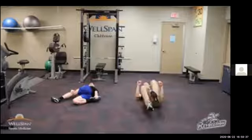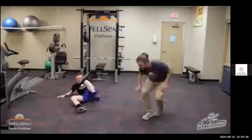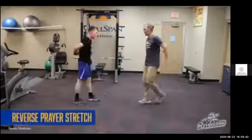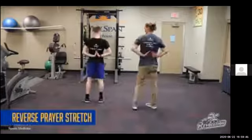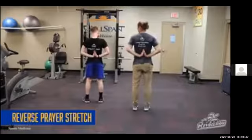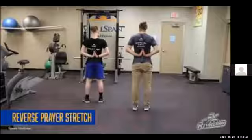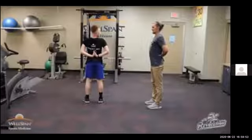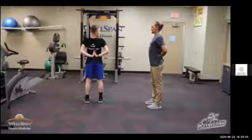Go, hop on up. Last one, we're gonna stretch the chest and shoulder out. We got our reverse prayer stretch. So arms gonna try and come back. Gonna try and touch those palms together. Look at that, Joe's got that one. Squeeze, standing up nice and tall. Yeah, you got it. Good stretch.